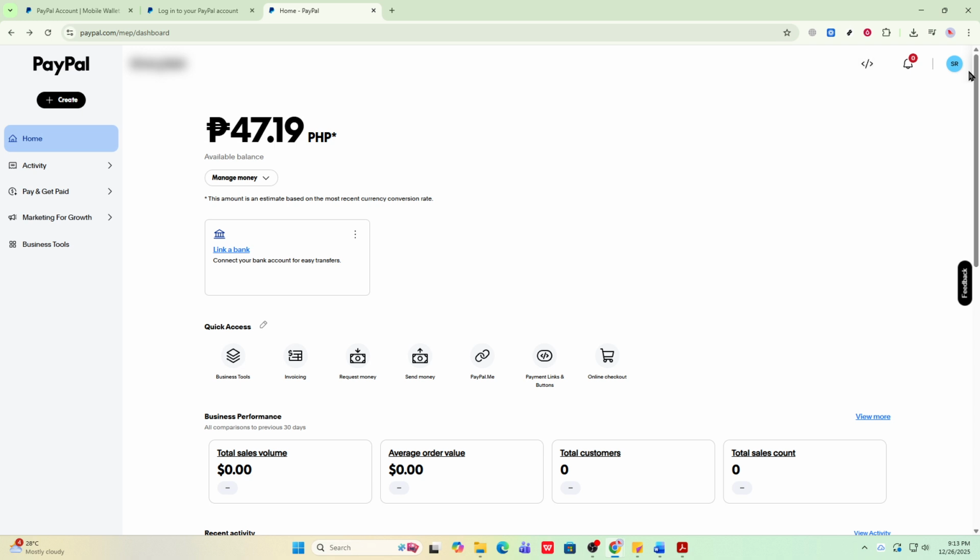Next, select Account Info. In this section, you should see an option labeled Close Your Account. If you don't see it right away, tap Data and Privacy first, then look for Close Your Account there. PayPal sometimes nests it under privacy controls depending on the version of the app or your region.